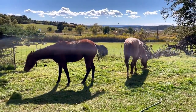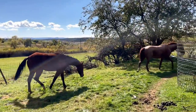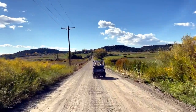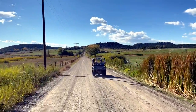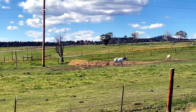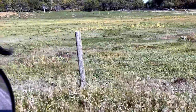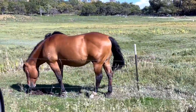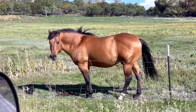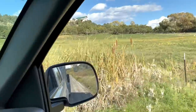Well, I think they're gonna be happy here. Of course, Peaches is headed to Florida, and 66 will stay here. So here's the dad to Gold 66. Isn't he beautiful? Wiley, I think is what they call him.